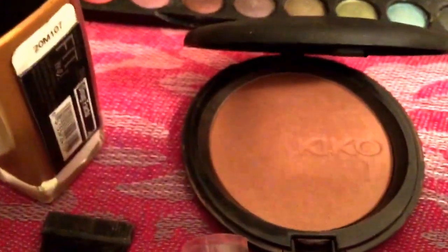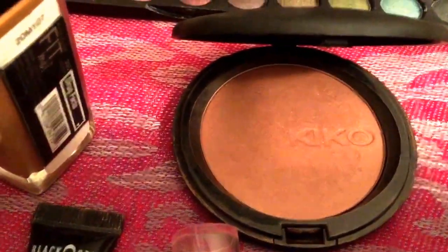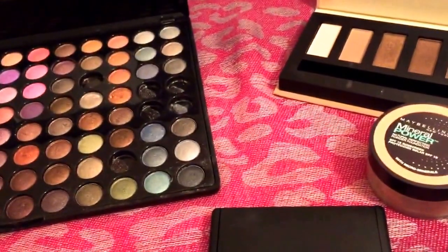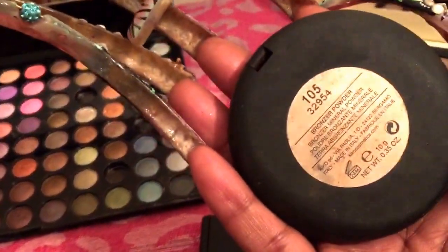I'm going to hit my high points of my cheekbones with the Kiko bronzer. Let me just bring this up to the light for you. And that looks like that. Gorgeous, gorgeous bronzing shade there. And this is in, let's see, the number 105, and that's by Kiko.